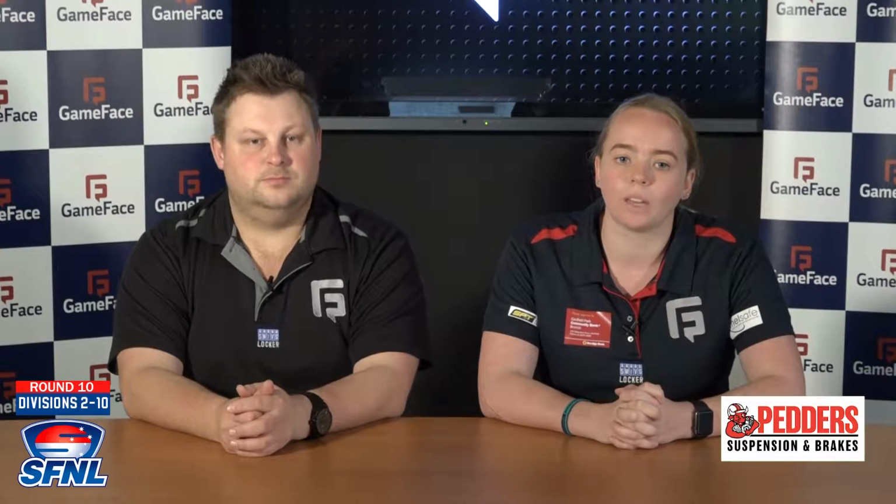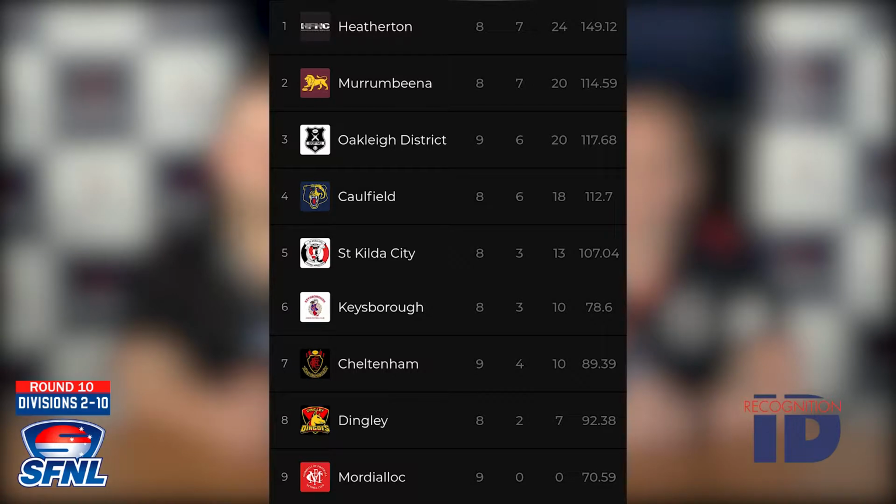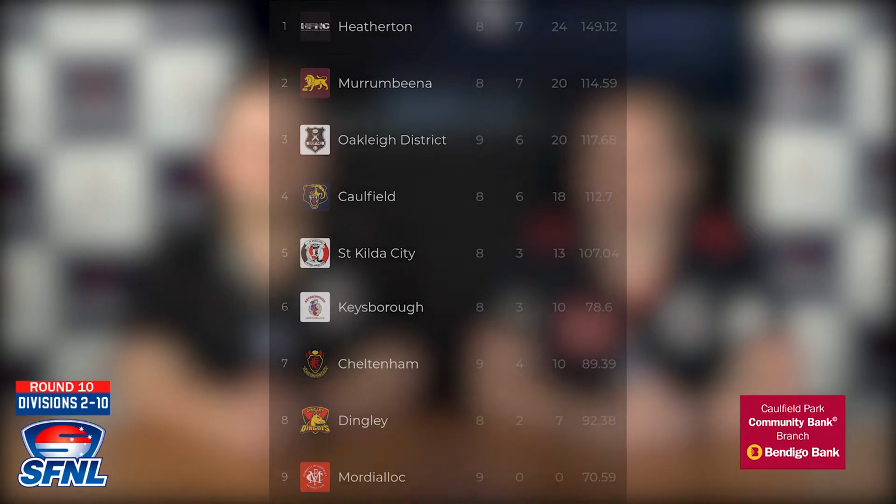So some really interesting results there. Obviously, Caulfield dropping a game again to Murrumbeena. So a big swap up in the ladder in Division 2. We have Heatherton on 24 points, Murrumbeena and Oakleigh District on 20, Caulfield 18, St Kilda City 13, Keysborough and Cheltenham 10, and Dingley and Mordialloc playing the chase a bit. So interesting to see a bit of a change up in the top four.